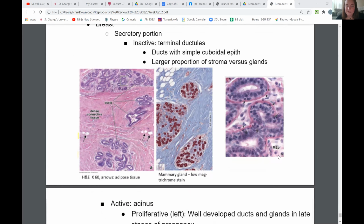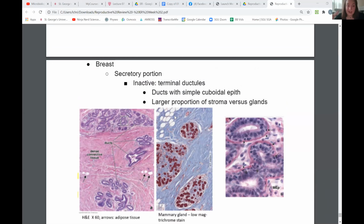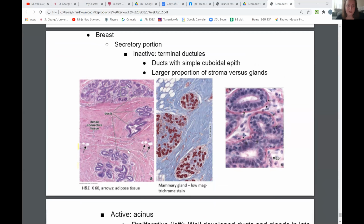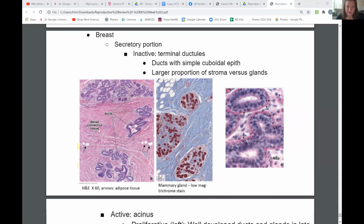The breast, you will have one or two questions distinguishing the different inactive versus active and lactating. So inactive, you are going to notice there's a large portion of stroma versus the glands. And so dense connective tissue, you see all of this here. This might have also been a thing that it's dense connective tissue. Regular. That was on the test. That picture was. Yeah, because this is dense connective tissue. I'm pretty sure that was a big thing.